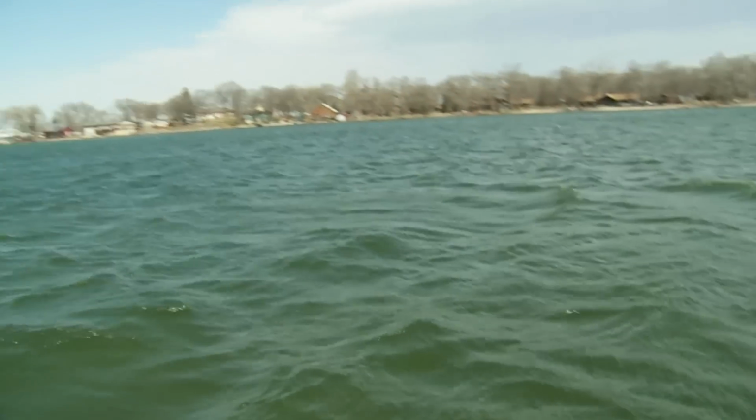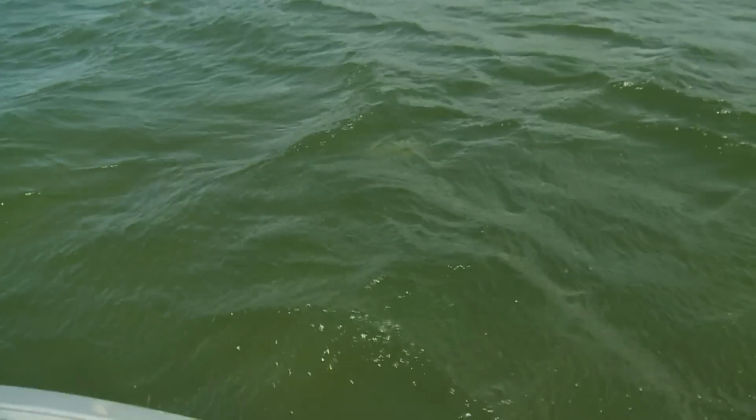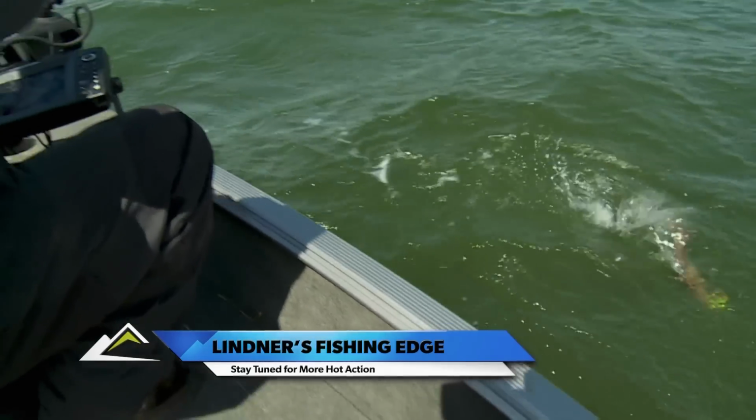I think I got a smallmouth. I do, I got a brown bass. Look at that. White bass, brown bass, all of the above. We'll get a walleye before it's all said and done.